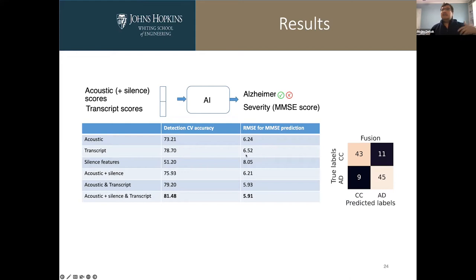If you use the silence features, it's almost random, to be honest. It's 51%, which is a little more random because with two classes, 50% is random. These are just the pauses and statistics about the speech events, with a prediction of 8 in the MMSE score. If we combine acoustic and silence, you get 75%.